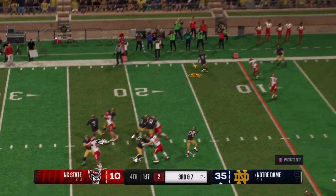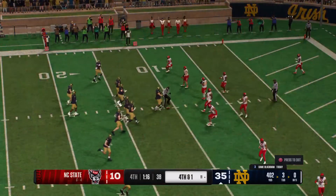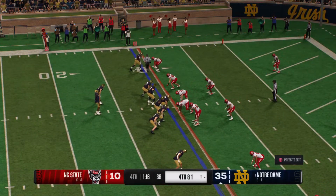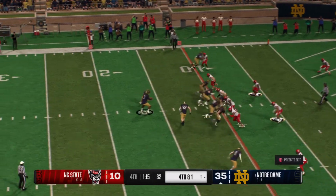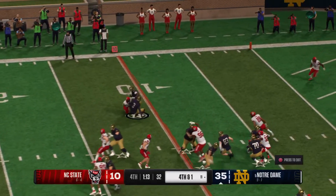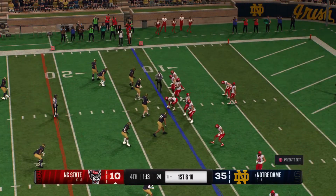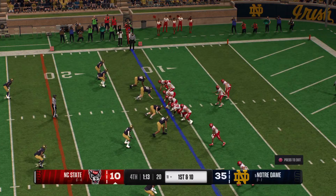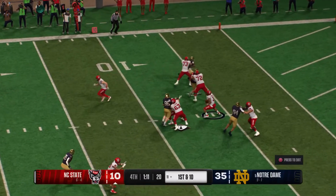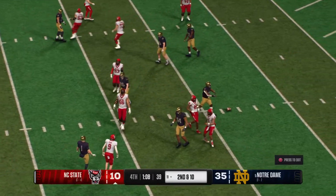On 3rd and long, he's going to have to throw for it. And with the completion out to the sideline, they'll pick up a couple. They already have a comfortable lead up by multiple possessions, but they're going to go for it here on 4th down. They stop him short of the marker, and they'll turn it over on downs. Line gets set, 1st down. It's a turnover on downs. Trying to start the drive with a pass. Makes the grab on the shuffle.